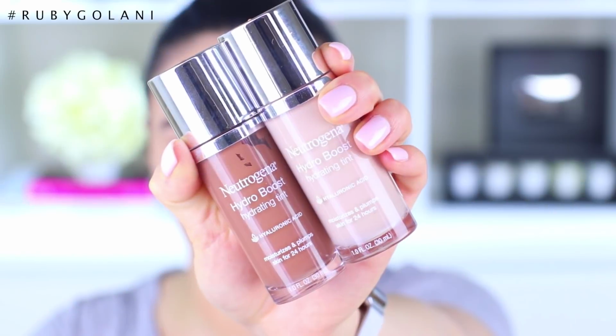It easily blends into the skin. I just need to push a buffing brush into my skin and it literally does all the work for me. It smells amazing and you only have to set the center of your face with a little bit of powder. You want to keep the rest of your face looking glowy and healthy.